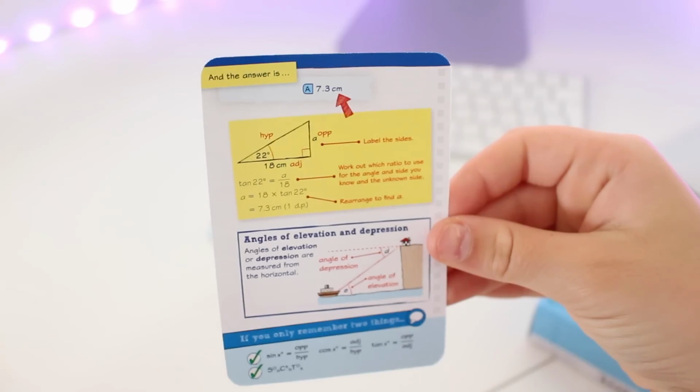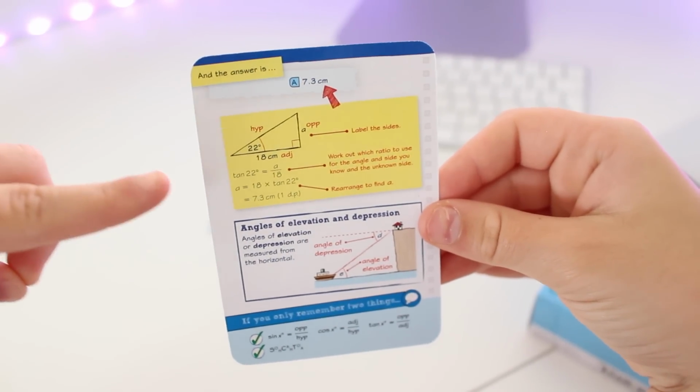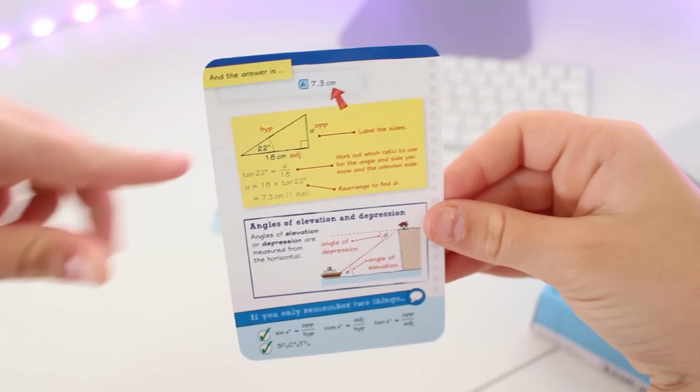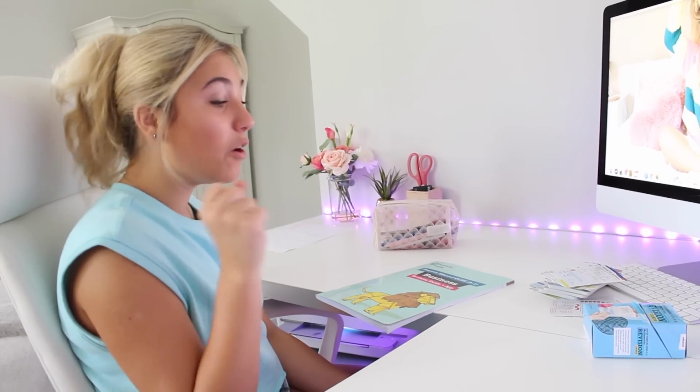Let's do another one. This is so good because if you don't actually get it, it shows you how to work it out on the card so then you understand. So I'm gonna put this one in had a look. So that is basically how you use the cards. These cards are so helpful and have helped me so much with my exams.